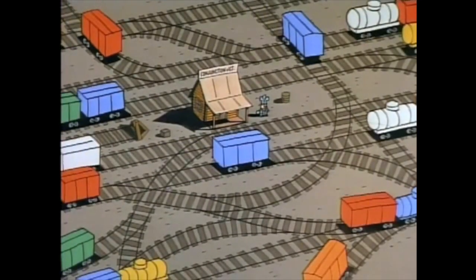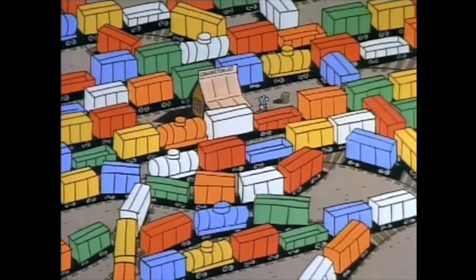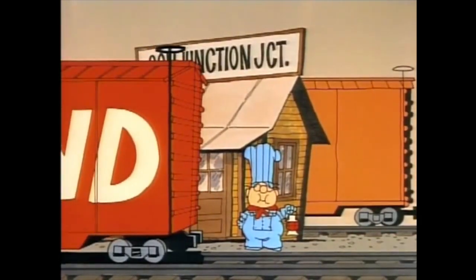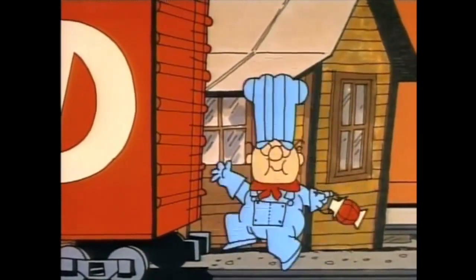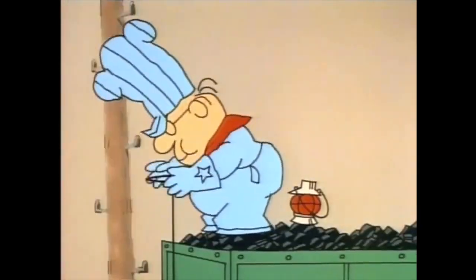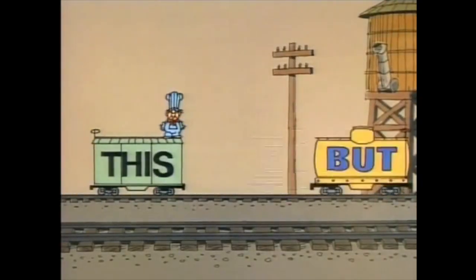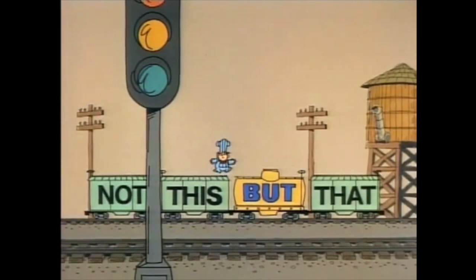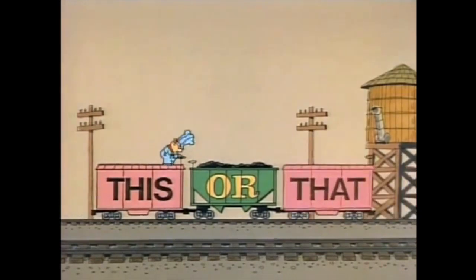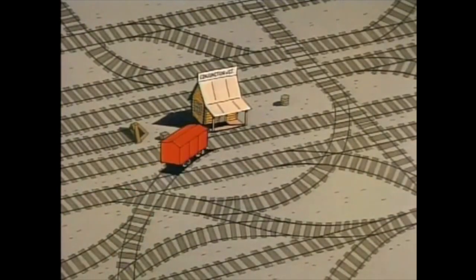Conjunction junction, what's your function? Hooking up words and phrases and clauses. Conjunction junction, how's that function? I got 3 favorite cars that get most of my job done. Conjunction junction, what's their function? I got and, but, and, or, they'll get you pretty far. And, that's an additive, like this and that. But, that's sort of the opposite, not this, but that. And then there's or, O-R, when you have a choice like this or that. And, but, and, or, get you pretty far. Conjunction junction, what's your function?